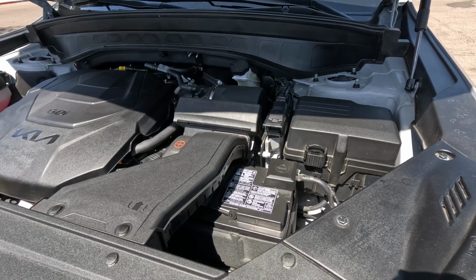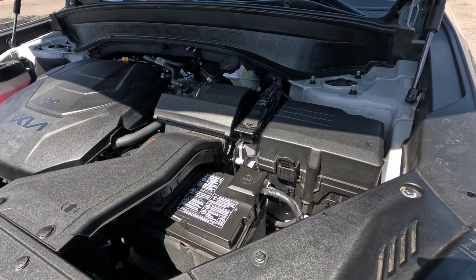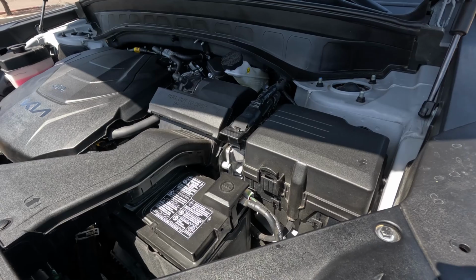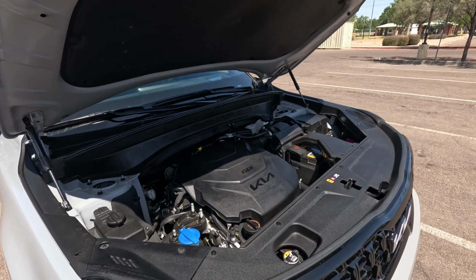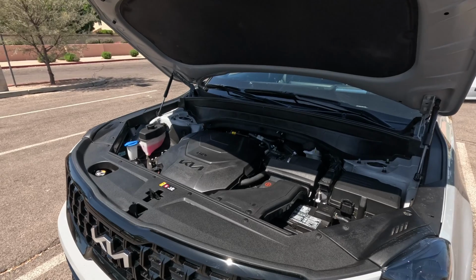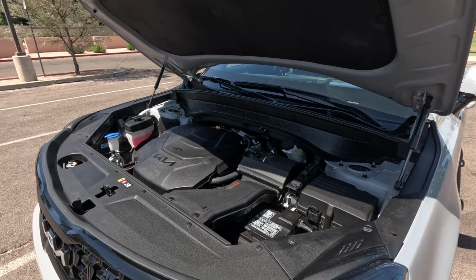That is then paired with an 8-speed automatic transmission, also standard across the board, but what does change is your actual drivetrain. So it starts with a front-wheel drive availability, and it works its way up to an active all-wheel drive system, like the one found here in our Kia Telluride X-Pro. Now this thing weighs around 4,450 pounds, and it'll do 0 to 60 in about 6.8 seconds with a quarter mile in 15.1 seconds, which isn't too shabby.